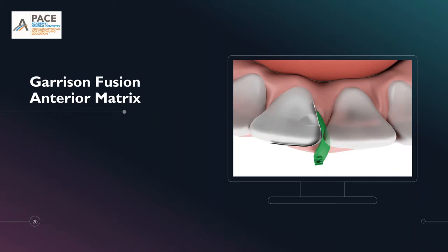This is one of the newest matrix systems on the market. This is the Garrison Fusion anterior matrix system, and this is an excellent product as well. One of my favorite features about this is you can actually stack these together similar to the way we can stack posterior matrix bands together. We can treat mesial and distal restoration simultaneously, which is a huge benefit. It has built-in curvature that matches the teeth really well. It's ultra thin again, which helps with the contacts. Easy to place, easy to use. Unique curved wedges help to really tuck that matrix band up against the tooth.